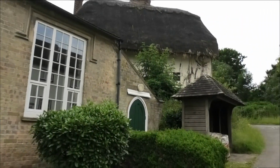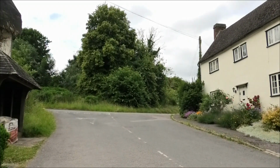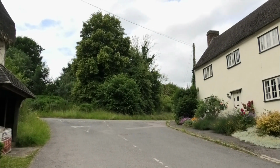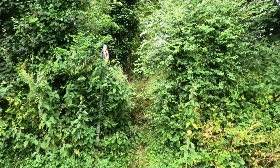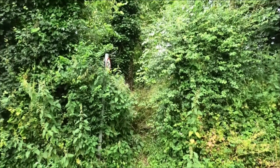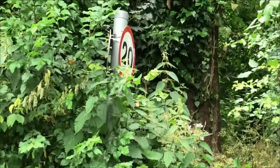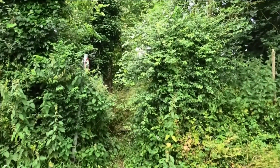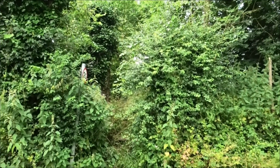Let's crack on. Using a GPS track today. West Herts have created GPS tracks for all of their 35 walks. So opposite some houses, hidden in the hedge here, next to a 20-mile-an-hour zone, is the Hertfordshire Way, believe it or not. This is a path I haven't previously walked, certainly this section.